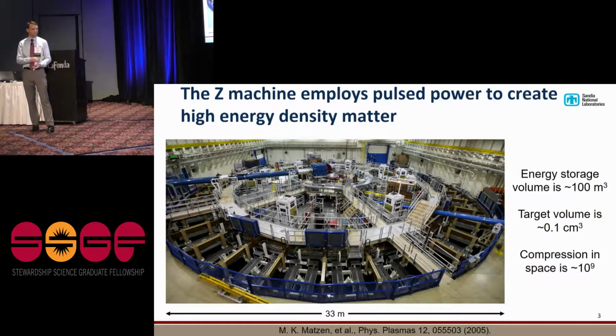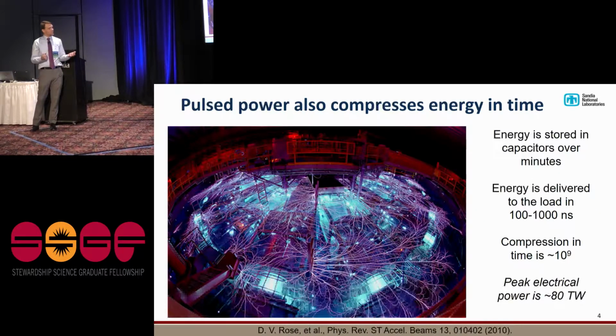And then you're taking all of that and you're firing all of that energy into the center here, which is about 1/10 of a cubic centimeter is where your target is. So you're compressing the energy that you've stored in space by about 9 orders of magnitude. And at the same time, you're also compressing it in time.